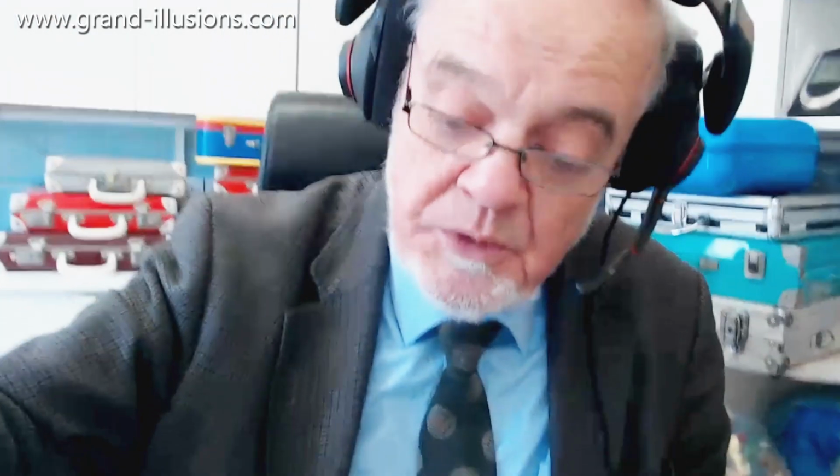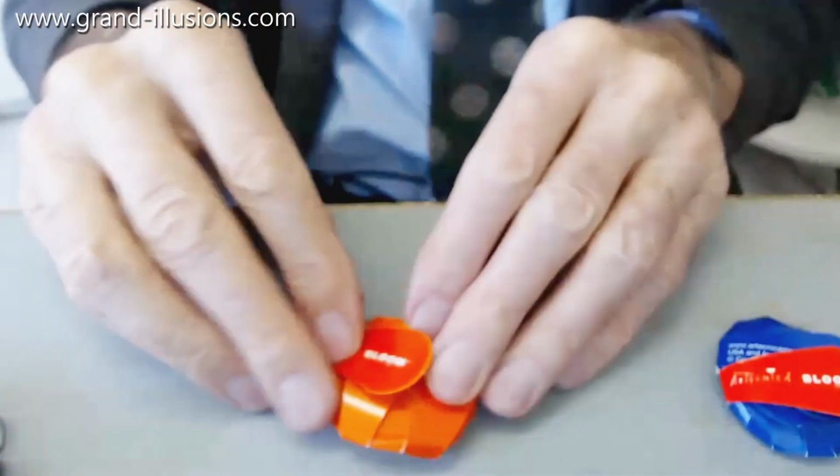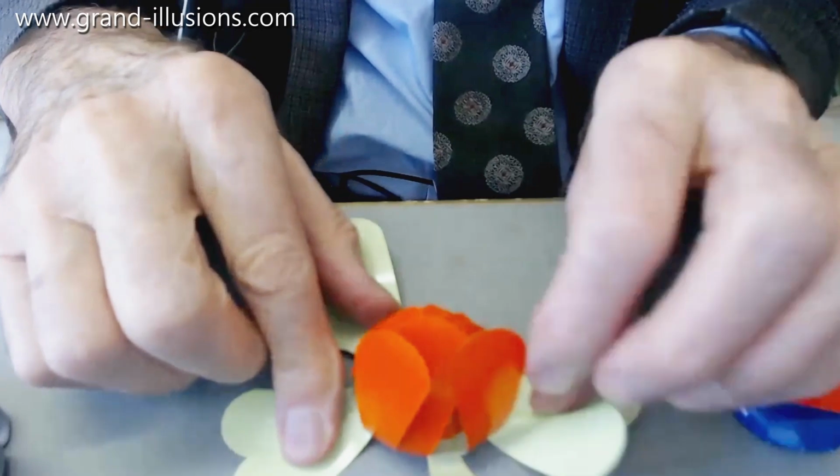There's another one which I wish I could have got a lot of for my Christmas cards. It's a very clever idea. It starts like that, and I'll leave that tight, but then I'll open this one up on the table because it's easier to do there. What's lovely about it is you literally unfold it, petal by petal by petal. I'll do it a bit faster.